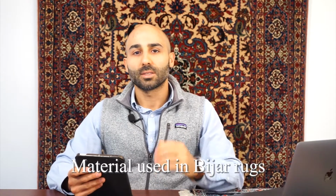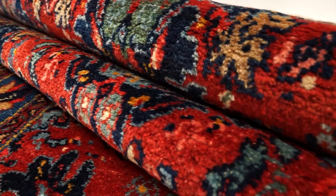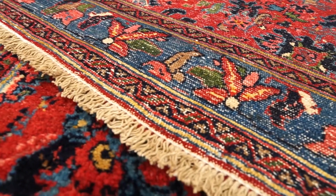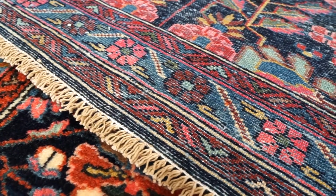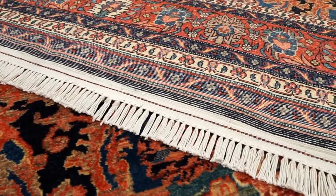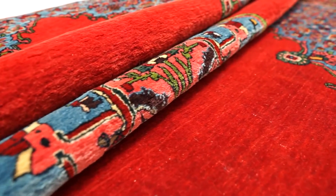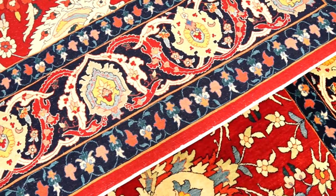Alright, so now let's get into the key characteristics of Bijar, starting with their material. Oftentimes Bijar rugs are going to have a cotton foundation and a wool pile. In terms of the type of knot, they use the Turkish knot, which is a symmetrical knot. This is different from most of the rugs in the central Iran region, which use the Persian knot. For example, Kashan or Isfahan all use the Persian knot, which is asymmetrical. Also, Bijar rugs are double wefted, so that's why they have a thick, dense, and heavy pile.